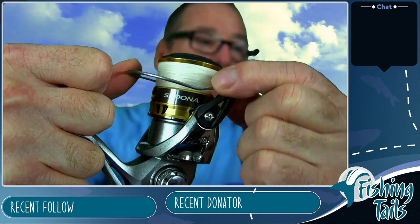It's nice and smooth. It's only got three ball bearings plus one, the one being the roller bearing. So if you ever wonder what three plus one means, it's that little bearing there. That's what they call the roller bearing, and that's the one that is called the plus one.